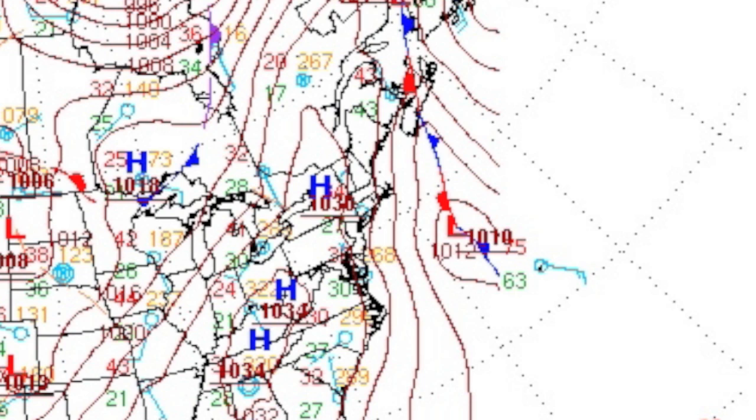Why? Well, we have a very powerful coastal storm starting to develop off the northern mid-Atlantic coastal waters, and that storm, as we can see that low pressure around 1012 millibars, is going to intensify, and it's going to back its way towards the mid-Atlantic coast. And when it does that, it's going to produce some rather stormy conditions for much of the New York City and portions of the Philadelphia metropolitan area.